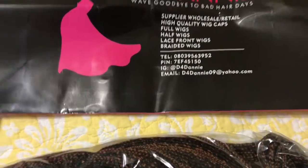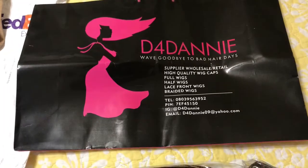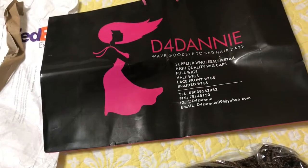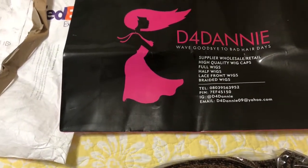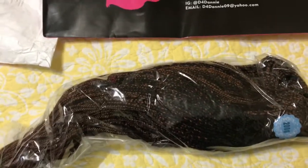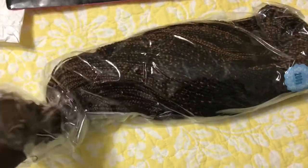So it just has all of D4dannie's information on here. This is where you can follow her on her Instagram, D4dannie, and that's how I ordered my wig. Well, actually, I went to her Instagram and got the information for her WhatsApp. So here is the wig. I'm so excited. Oh my god.